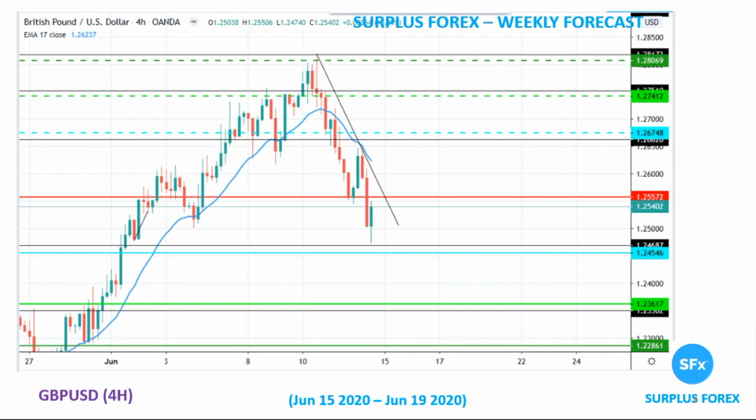So on a 4-hour chart, we see that if it breaks this old support from here, 124.68, then I expect it to rush through 124.54 and meet first target 123.61, second target at 122.86.